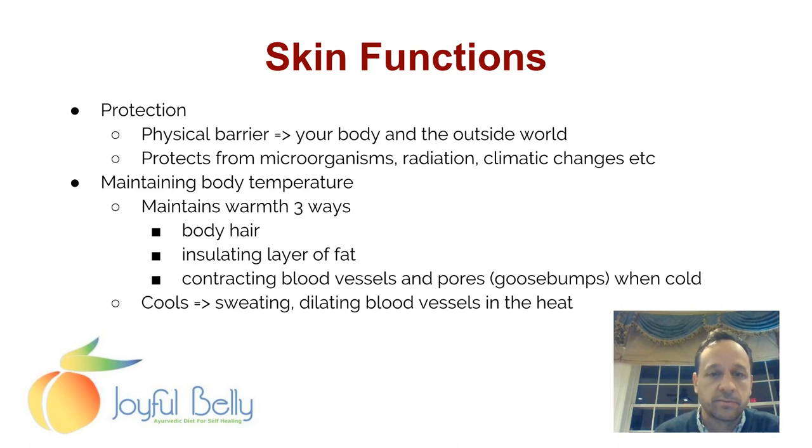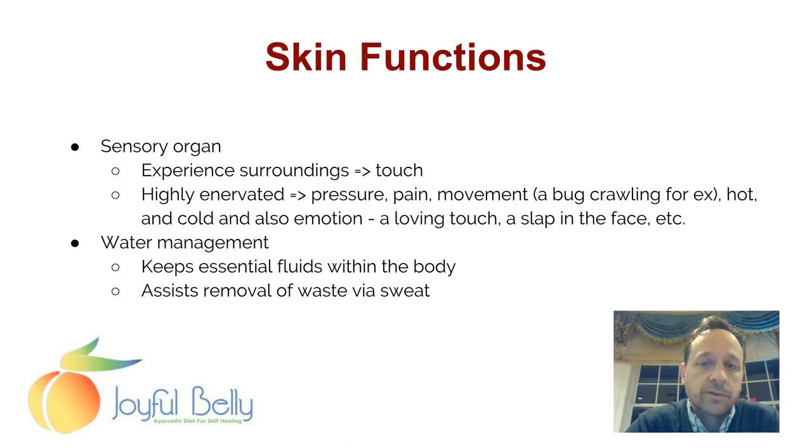What's another function of the skin? Your skin is a sensory organ. You can experience touch on your skin. I remember the feeling of a tick crawling up my leg once, and that tick was very tiny. It was actually a deer tick, the kind of tick that causes Lyme disease. I could hardly see it, but I could feel it, especially as it brushed by some of the hairs on my leg. And then I removed the tick and potentially saved myself from getting Lyme. Now that's incredible, right? So we experience touch on the skin. We experience pressure, pain, movement, and also temperature. We can also experience the emotions of a touch, a loving touch versus a slap in the face, for example.